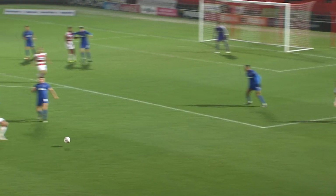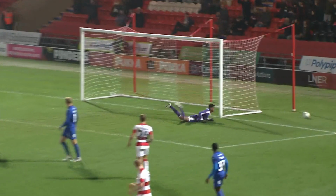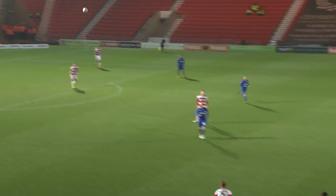Taylor. Halliday will take a touch. This is Taylor once again. Trott gets down well. Dieng goes long. Flicked on for Taylor.